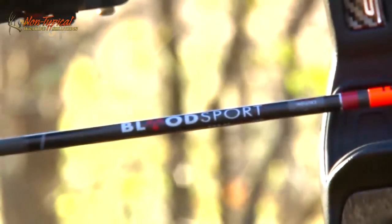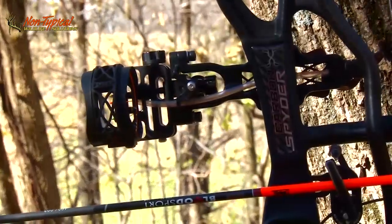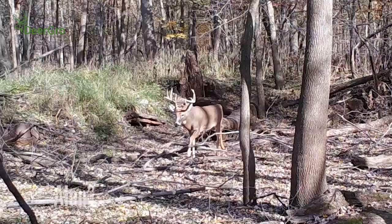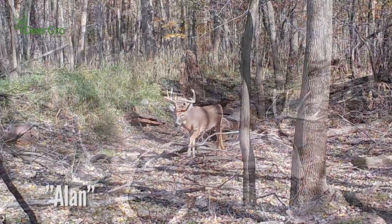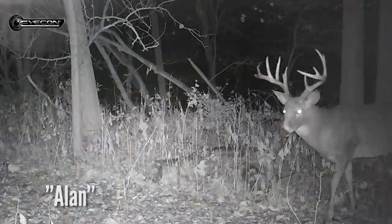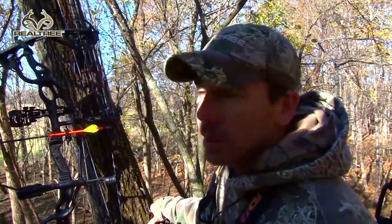Walking in, there's a lot of sign, a lot of rubs. We have yet to hunt this woods. This is the first time in this woods this year. There's 4 bucks in here, but the buck we're after is Alan. Alan's just a beautiful 10-pointer. And we got another one we call Mitch. He's got a weak right side on him, but he's got stickers all over. I really want to get a good look at him. We're going to sit here the rest of the day, and hopefully we get a shot at something or see what we see.